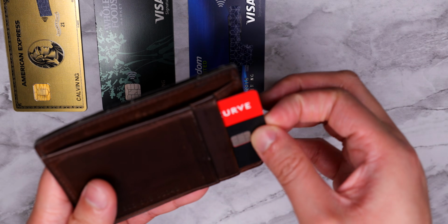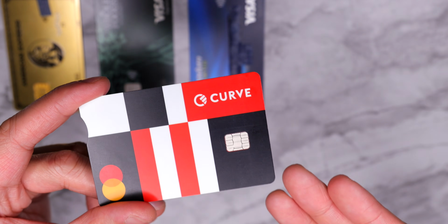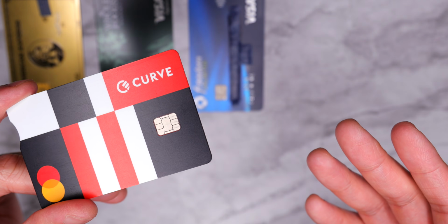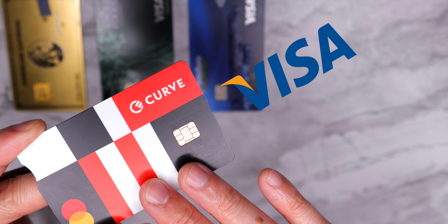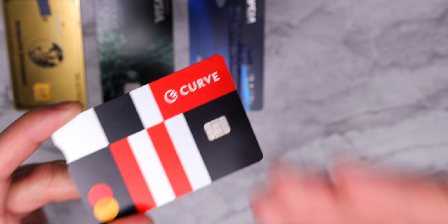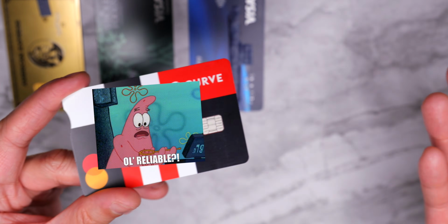Next card I have is the Curve card, and I've had this last quarter because I was only carrying the Apple Wallet last quarter, so this helped me reduce the cards that I needed to carry, because the Curve card acts as an all-in-one card, so you can have access to a bunch of different debit cards, and at the moment any MasterCard, soon to include Visa cards. So that means I had access to the Saver One card, the Quicksilver card, and the Freedom Flex, all with this card. But like I complained about earlier, the problem with this card is that it's been recently getting denied at a lot of places, so it's not reliable anymore.